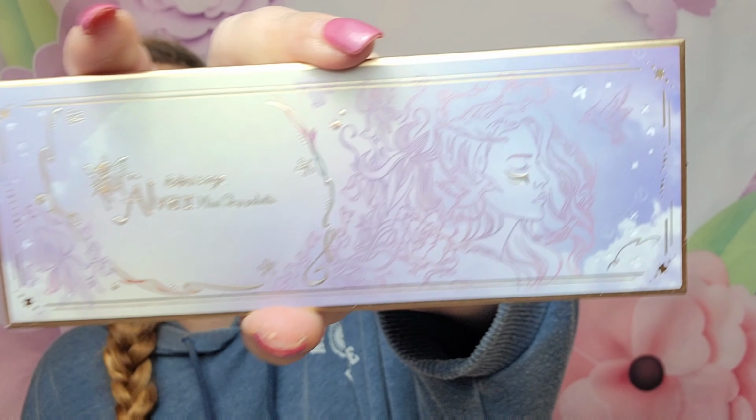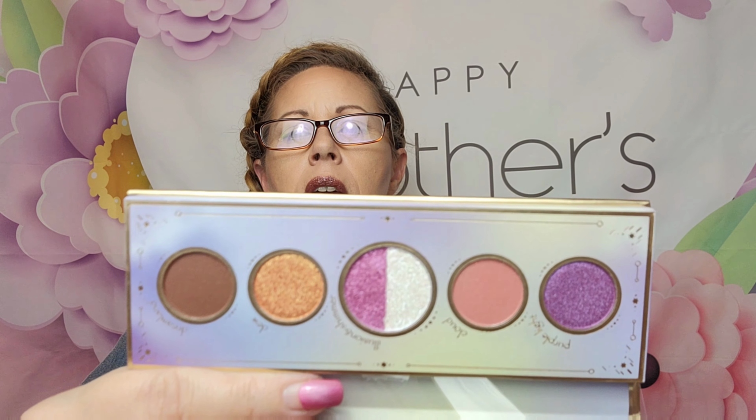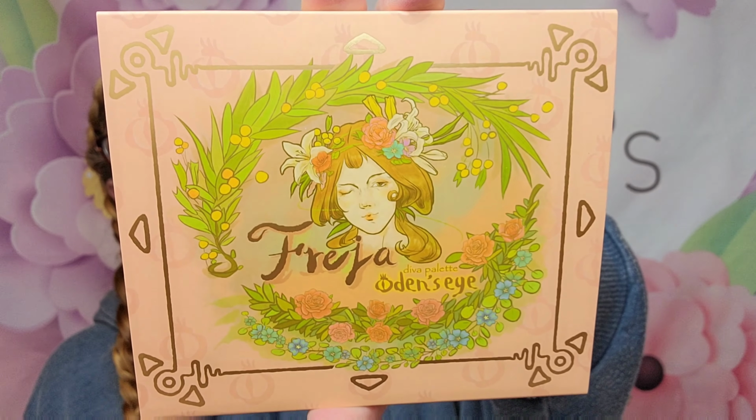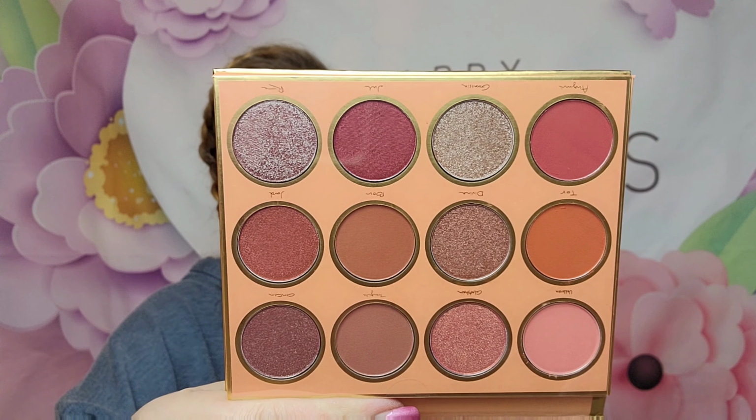Okay, and this is the Alva 2 Oden's Eye Mini Sky Palette. Look at this one. Oh my gosh. Okay, and last but not least, this is the Freya Diva Palette. Isn't that gorgeous? Wow. And then look at those colors. Oh my gosh, I'm obsessed. Okay, I can't wait to dive into this. So this is what I'm going to play with, this larger Freya palette, and these other two mini palettes.